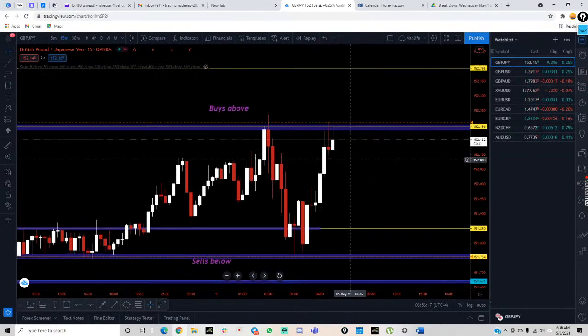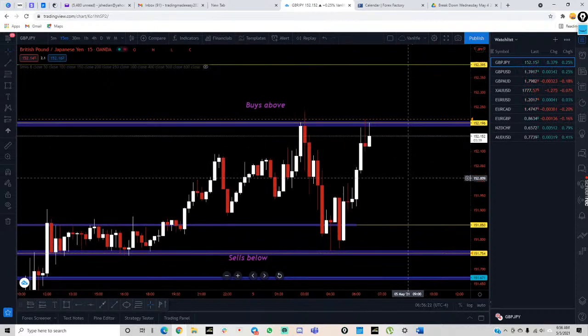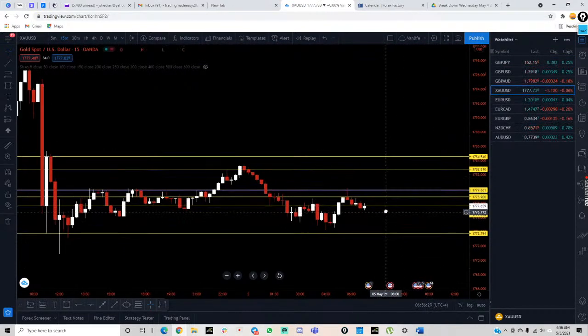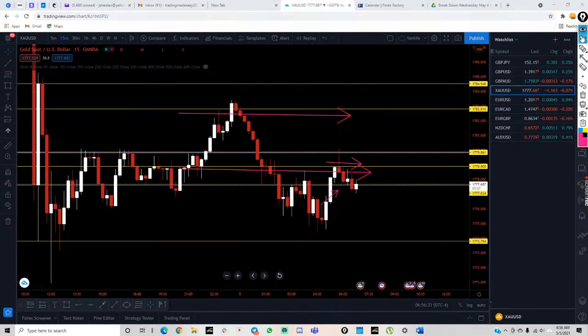So this is what I am actually looking at right now. So we just have to sit and be patient. I was looking at gold, the potential is there for further downside, because as you can see, we are creating lower highs.